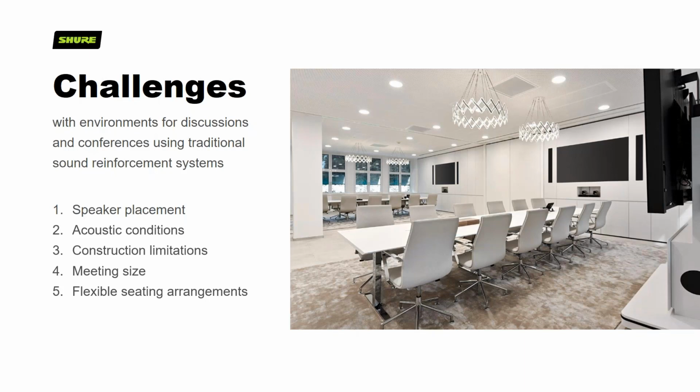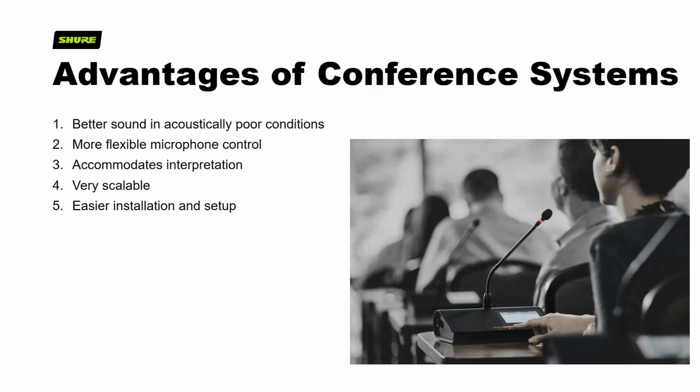Now imagine we had an ad hoc addition of 2 participants in the morning before the meeting starts, at a spot in the seating arrangement where it was really not planned for. So for running individual cables to a central mixing device, it may literally already be too late. But there are answers to these challenges: the discussion and conference systems with their advantages.